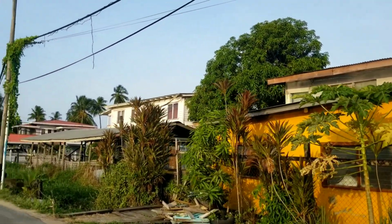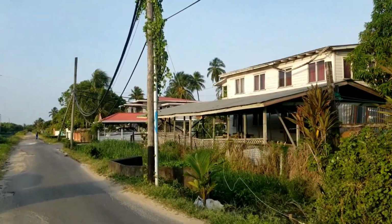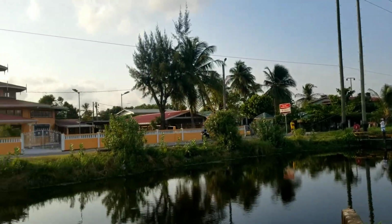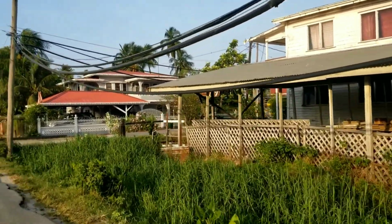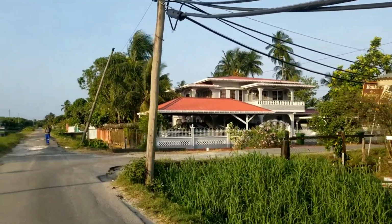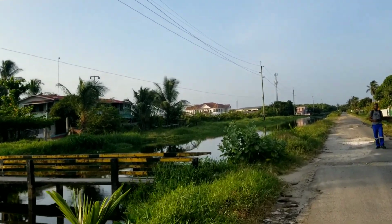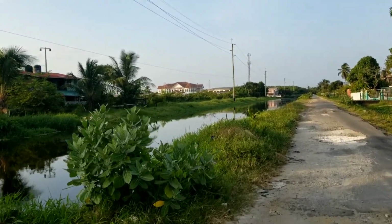All right, this is Industry. I'm going to do a detailed video of Industry. It's an interesting neighborhood, both for political reasons and because of its strategic location here on the East Coast, and what it means both for politics and development in Guyana. But for now, let's head down Sagrim Singh Road all the way to this new bypass. Morning.